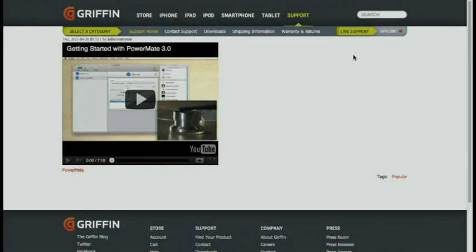And by the way, Griffin Technology has a pretty awesome "Getting Started with PowerMate 3.0" article. Wow, I never realized that. Never even thought about mapping that to a script. I'm going to go dig mine out and start playing with it.